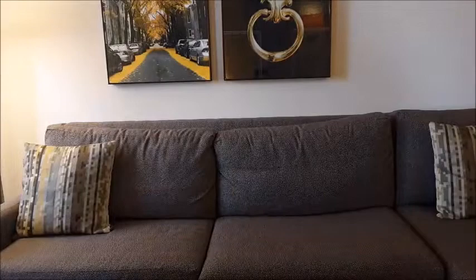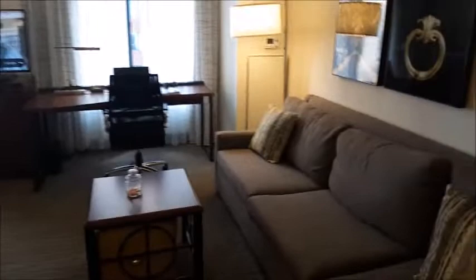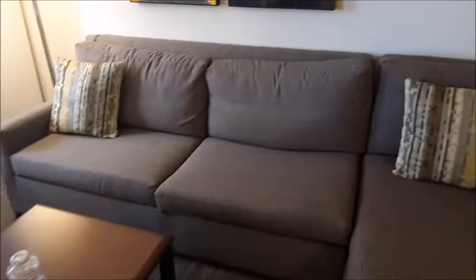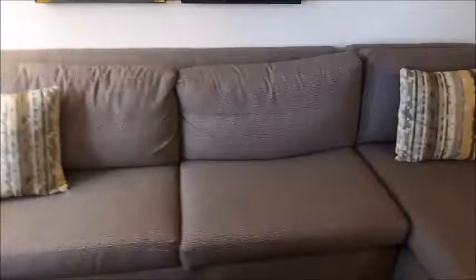Hi guys, welcome back. This is the hotel room review of the Marriott Residence Inn. It's actually not a room, it's a studio apartment inside of a hotel. And this is the sofa bed. You can just open that up and you can have a guest stay over. Perhaps they were tired, perhaps they had a few drinks while they were over, and they can stay there and just open it up, and you got a bed.